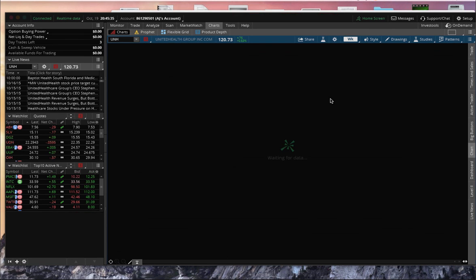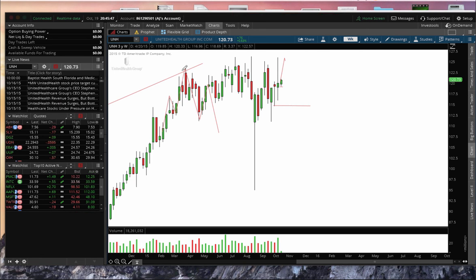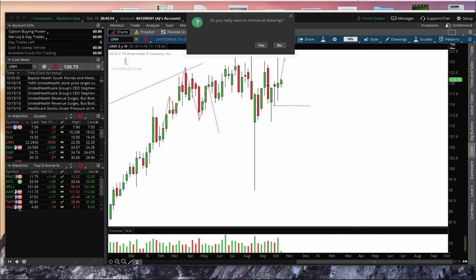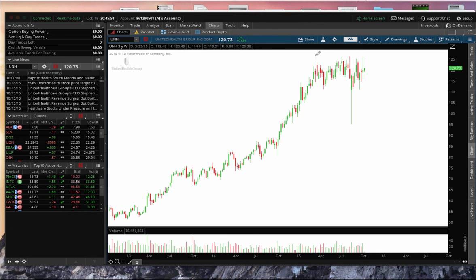Look at the weekly chart. Look at that trend. Holy mackerel. That's an incredible trend. But look what's been happening up here. This is a 3-year trend, by the way. But look at this volatility up here. Let me just go ahead and erase all of these lines for a second, because look what's happening. We're in a trading channel at the top. You see this? Resistance and support.